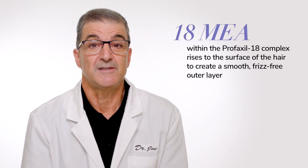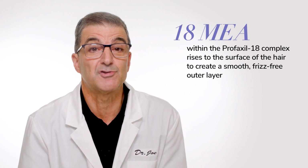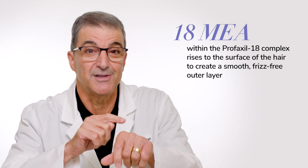In addition, the 18-MEA in the complex, and if you don't understand 18-MEA, it's that natural outer lipid layer of healthy virgin hair, rises to the surface of each strand as the hair dries, forming a tight, transparent sheath. This sheath traps in the moisturizers and creates a smooth, glossy surface that looks natural and feels dry, not greasy to the touch. Think of how pudding sets up.